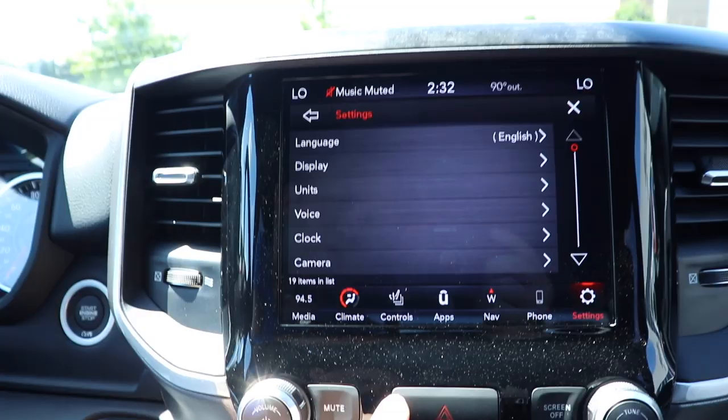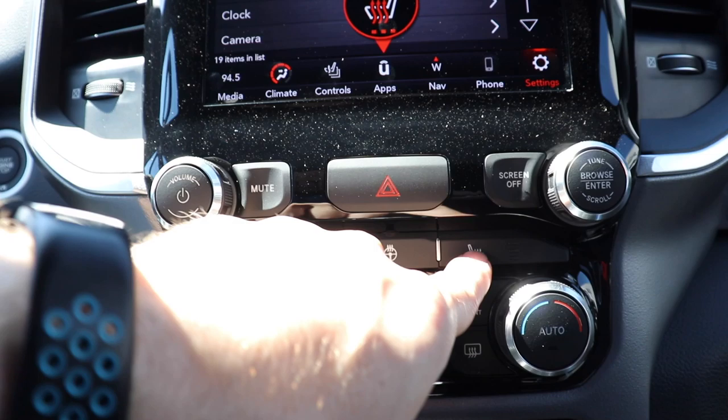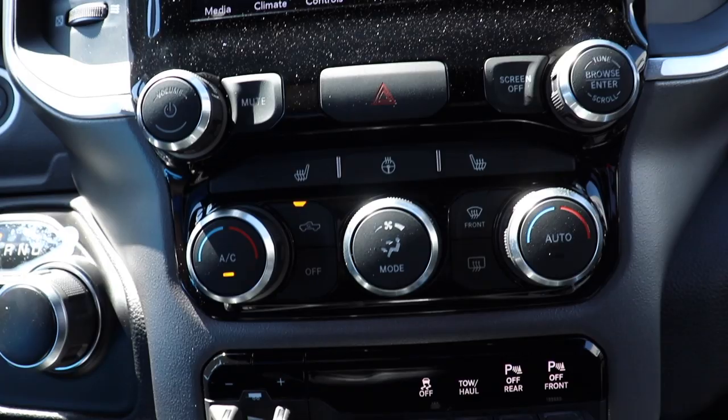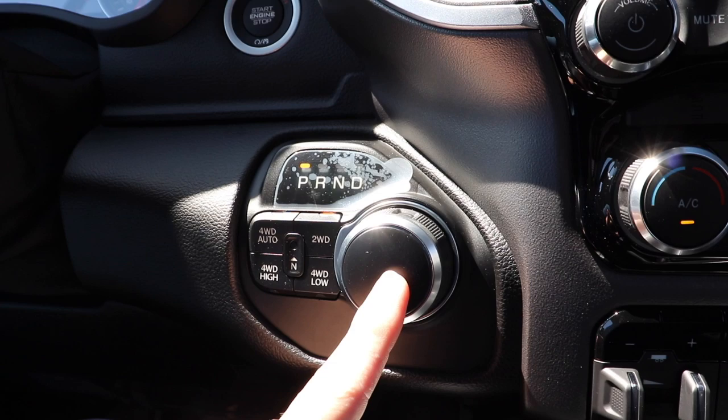Under that we have your heated seats for the driver and passenger, three levels of heat. And in the middle we have the physical button for the heated steering wheel. Under that we have all of the physical buttons for the heating and cooling of the vehicle. Over on the left side we have your rotary dial shifter with your push button transfer case.